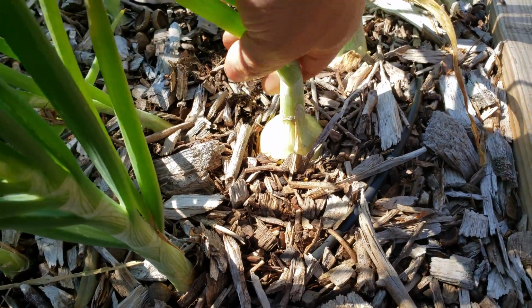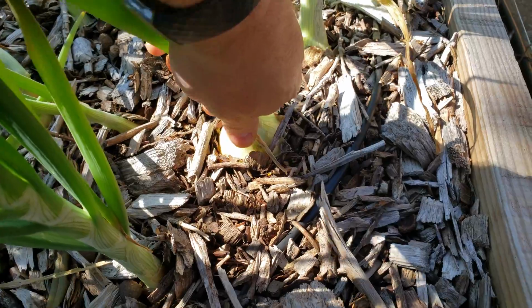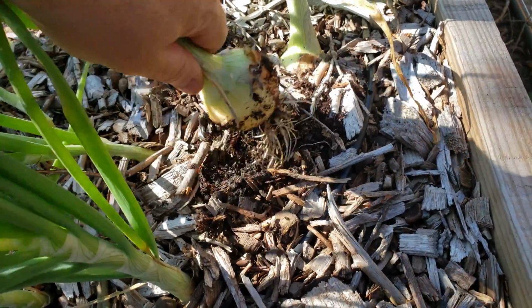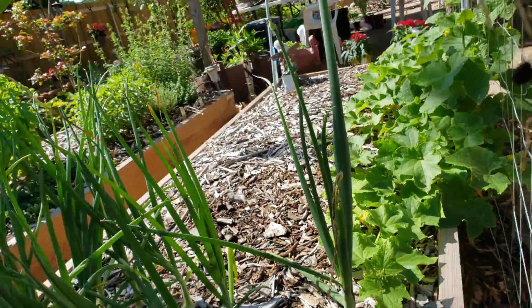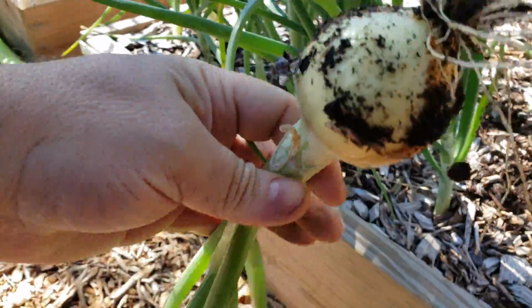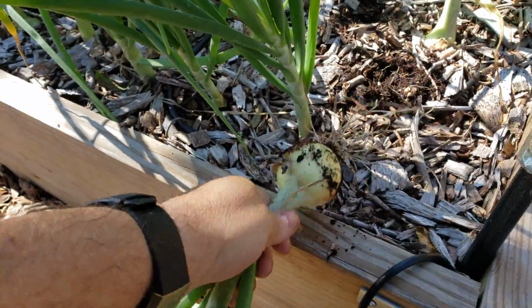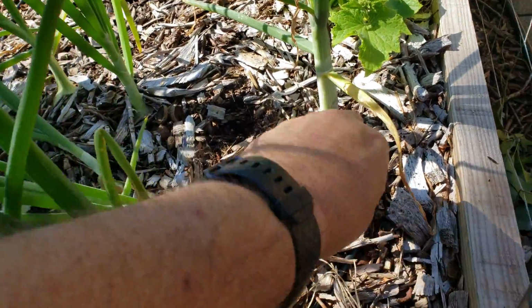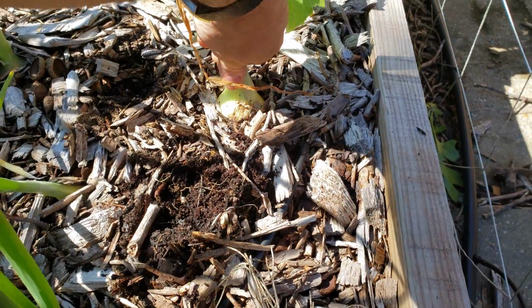So look at this here, this onion. I mean, granted, the ones you get at the store are sometimes much bigger, but that's not a bad little onion, right? There you go. You know, shake the dirt off. Yeah, that's a nice onion. Let me grab this guy here. I think he's ready to go.